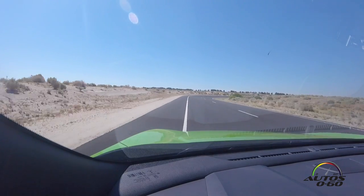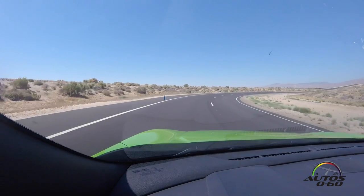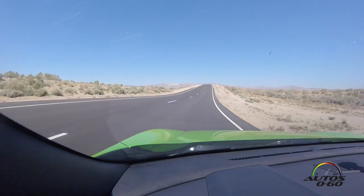We're gonna go onto the brakes gently. Come off the brake, let it run out wide. And then look for the cone on the inside. We can start to accelerate again. That's it, good. Stay in the right-hand lane.